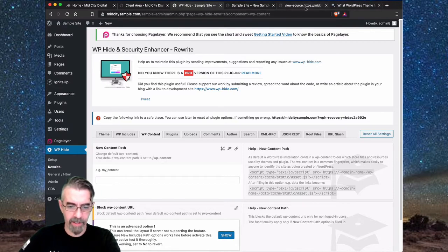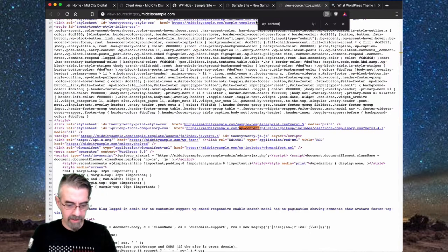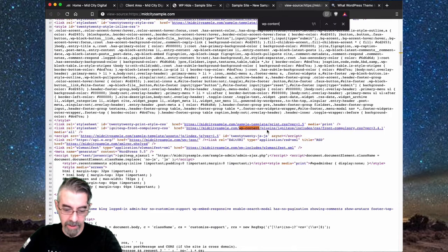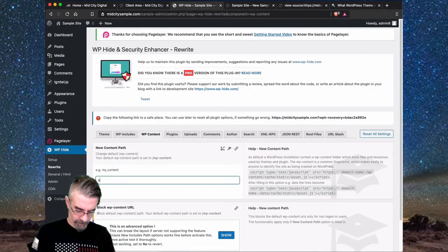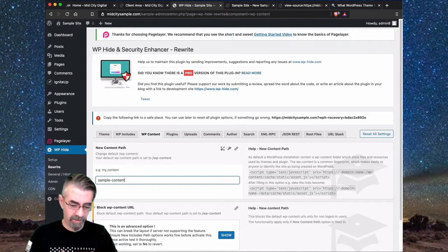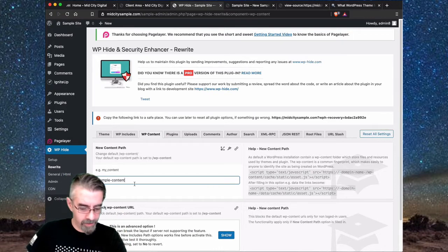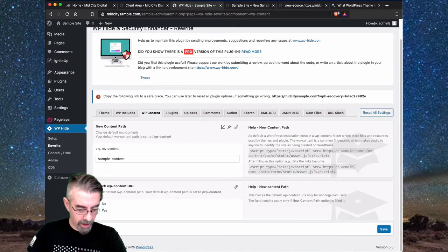Because there's going to be all kinds of places over here in your source code. Let's see, WP-content. Yeah, see, it's all over the place right here. WP content, like this, will show exactly where your plugins are at. So let's get rid of that. Sample content. Again, get creative with these names, or you could just put content, if you just want to make it look super generic. You could say my content or whatever. And again, block the default path to WP content. Yes. Let's hit save. Let's do the same with plugins.